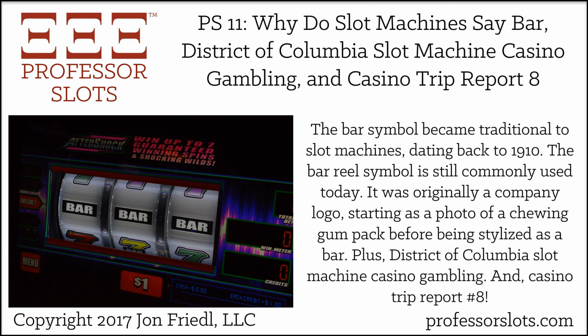In summary, starting in 1907, Bell Fruit Gum slot machines were manufactured by Industry Novelty Company, followed by Mills Novelty Company a few years later. The reels on these slot machines included cherry, melon, orange, apple, and bar symbols, with non-cash payouts in the form of fruit-flavored gum, allowing machine owners to avoid prosecution under the anti-gambling laws of that time. The cherry and bar symbols became traditional to slot machines and are still commonly used today. The bar symbol was a company logo, originally a photo of a chewing gum pack before being stylized as a bar.